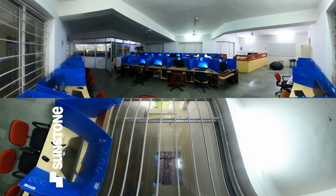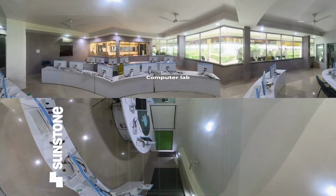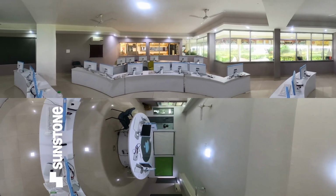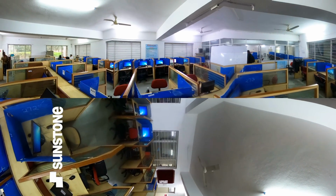This is the computer lab at the campus. Equipped with internet access and desktops, they provide students with all amenities required to learn the latest programming languages, learn online, and enhance their wisdom and knowledge.